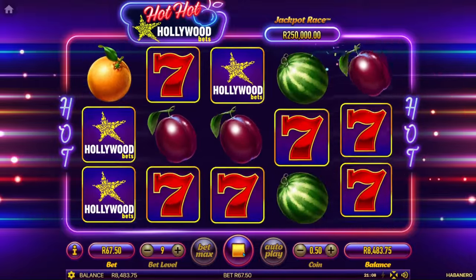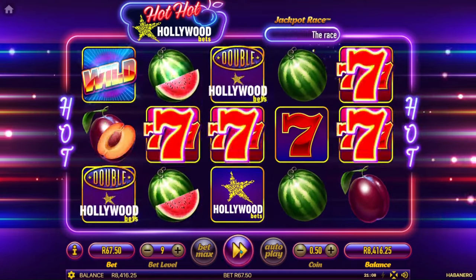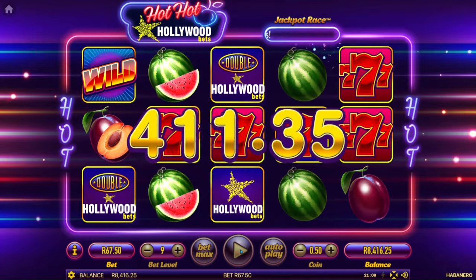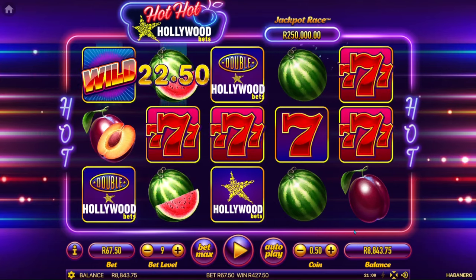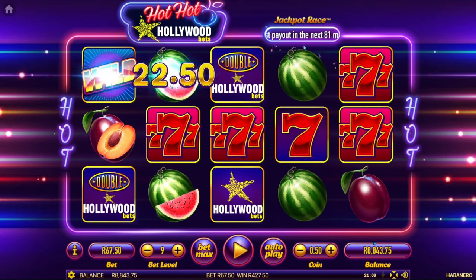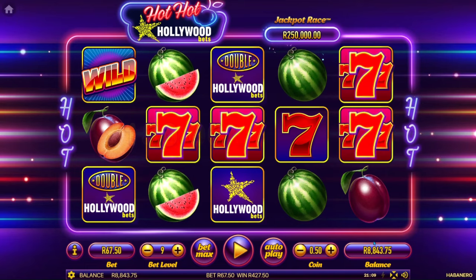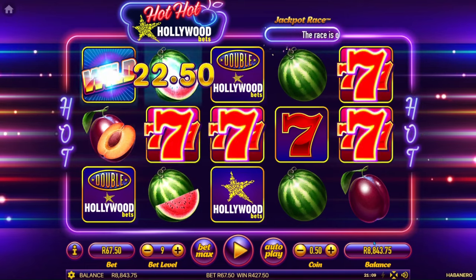Okay, we're doing a couple of spins at 67.50 per spin. Hoping Lady Luck can strike again, but I don't think it's going to happen. So my heart is telling me to take this money and run. Okay, guys. So yeah, our balance is now 8,843. That's a good enough profit for me.